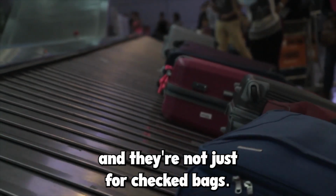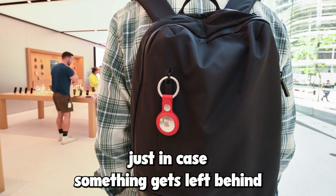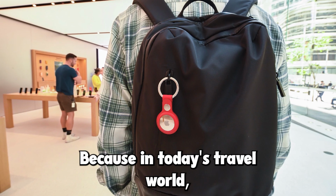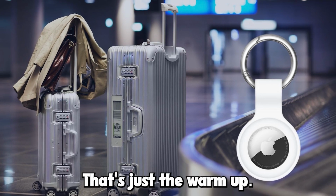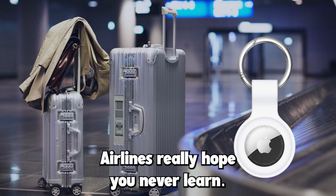And they're not just for checked bags. Toss one in your carry-on, backpack, or even your purse, just in case something gets left behind or accidentally picked up. Because in today's travel world, peace of mind fits in the palm of your hand. Think tracking your bag was clever? That's just the warm-up. Because next, we're diving into a trick airlines really hope you never learn.